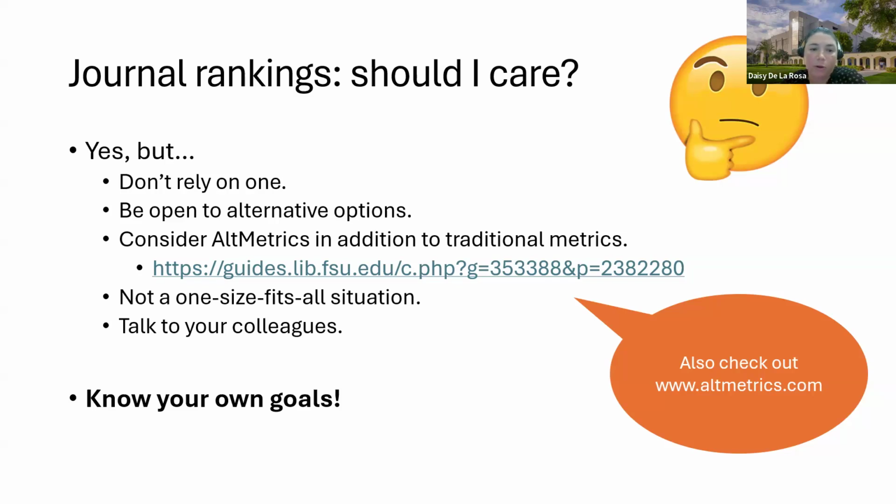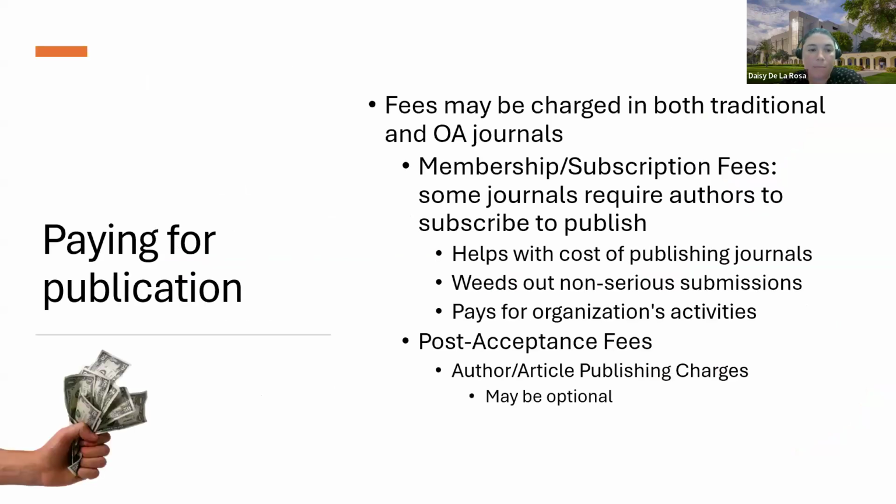Be open to alternative options. The altmetrics are when your work has been shared or reshared on social media platforms, let's say, or online. Sabine talked a little bit about sharing your work online. So it's not always going to be the same. Of course, always talk to your colleagues. If they've published already, they may be familiar with some of those journals and that process. And of course, know your own goals, because that will dictate your decision. It's not just about the impact factor.